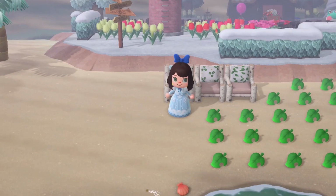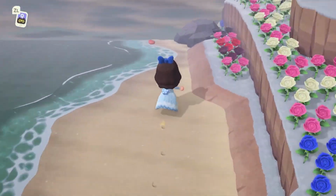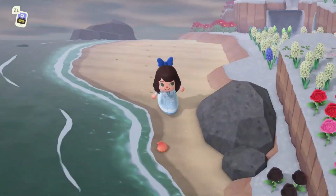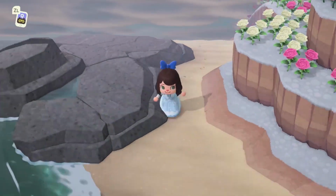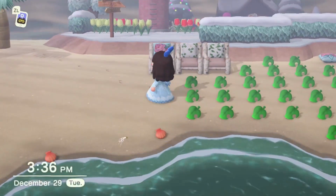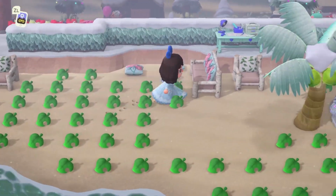Today I'm playing Animal Crossing, and I am hoping to redo this entire left side of my island here on the beach, turn it into what I'm hoping is kind of a reading boardwalk with lots of little nooks to sit and just places to enjoy the outside. I might do a little snack area, but I am going to use those two palm trees as a boundary and just kind of build up from there.